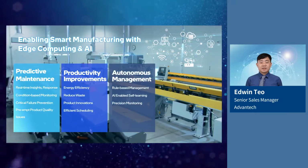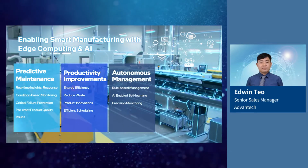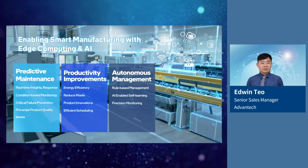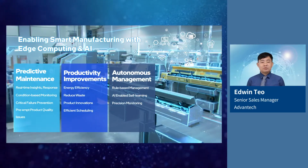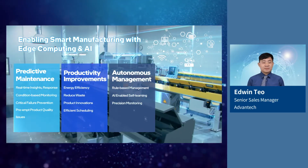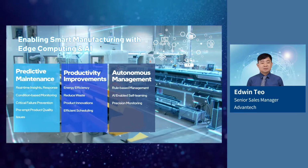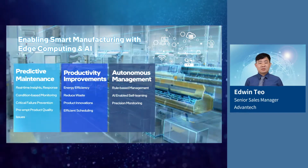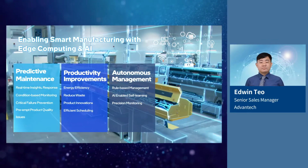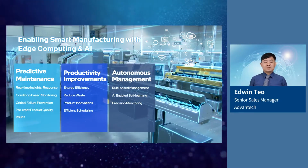First one, predictive maintenance. The goal of every manufacturing plant is to maximize asset availability and minimize downtime. Poor equipment maintenance strategy can reduce a plant's overall productive capacity by 5 to 20%. Unplanned or sudden downtime is costly. By practicing condition-based monitoring, one can reduce sudden critical failures that may result in product quality issues. Just imagine the amount of cost savings.